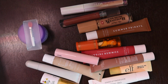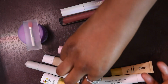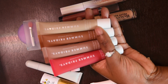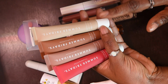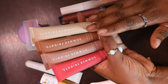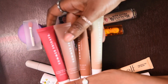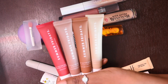So I have 4 of the Summer Fridays lip balms, and I got 3 of them in a set over the Christmas holiday period of time, and then 1 I picked up outside of that. I think I picked up the vanilla outside, and then all 3 of the other ones I got, of course, in that set. I really like this formula. To me, it's a nice formula that really holds on to the lips for a long period of time, and I find that if I put this on when I go to bed at night, I still have some form of moisture sealing my lips in. Same with wearing this throughout the day.